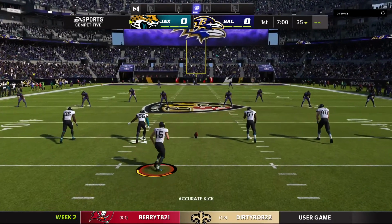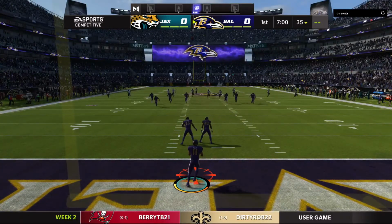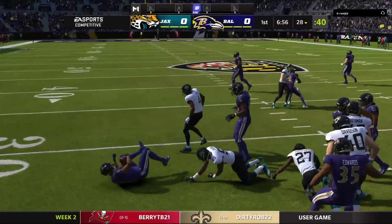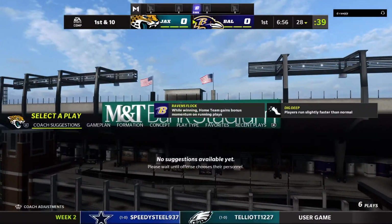Teams here fresh off Week 1 victories. Who can keep it going as we're underway on EA Sports? And here comes a return from just beyond the goal line. And he'll be brought down at the 28-yard line, so the decision to bring it out of the end zone gets him 3 more.